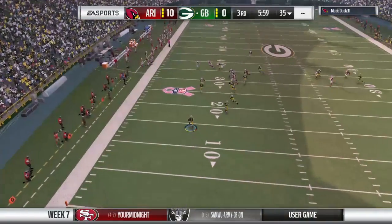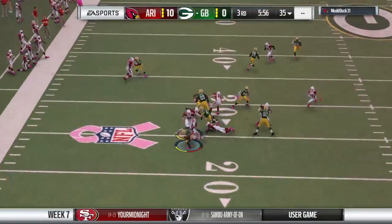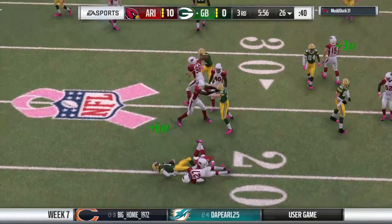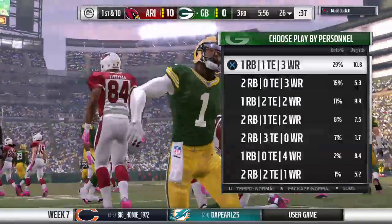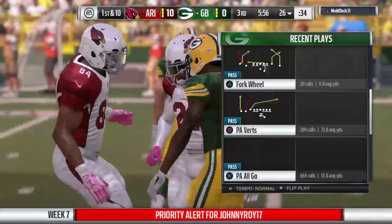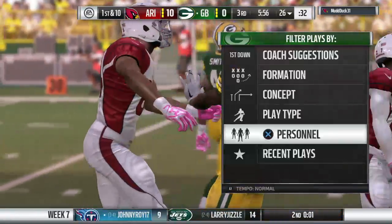Tyreek Hill on the return. Oh, look at that. Oh, look at him turn. And he'll get it up to about the 26-yard line, just across the 25. Now the Packers get set to go. They come out here with a 0 on the scoreboard.